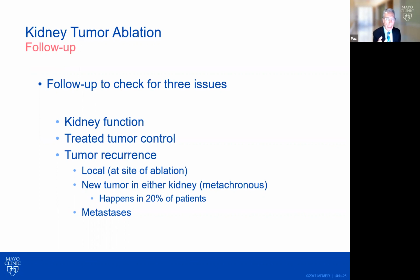And if it's already shaky, we can deteriorate function. If someone is close to dialysis, and we do a percutaneous ablation, they are already teetering. And it is possible that as a result of that, they might end up requiring dialysis. But in the great majority of patients, we're nowhere near that. I have seen, gosh, maybe 2, maybe 3 patients over the last 20 years that ended up degenerating into dialysis as a result of a percutaneous ablation. So it's not common at all.